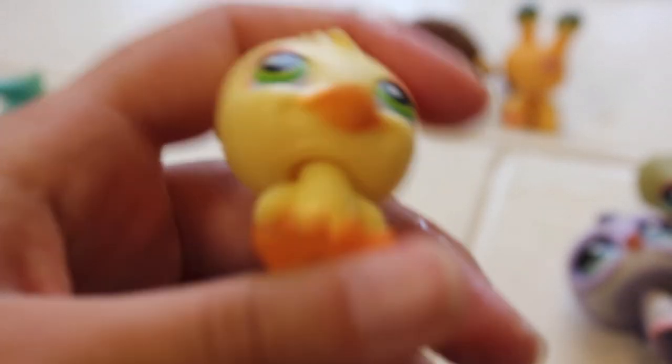Yay, I got a duck! Oh my gosh, this one's cute. It's got a magnet, and I love it. It's adorable. My gosh. Yes! Okay. I got a Valentine's patch, cool!